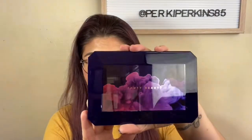This packaging is just so beautiful, in my opinion. Again, I've wanted to purchase Fenty products, but they are so pricey, and personally, I don't usually like to go shopping at Sephora because they don't have a great rewards program.